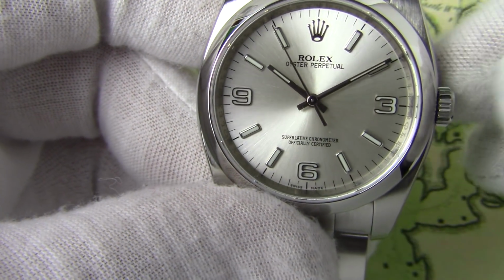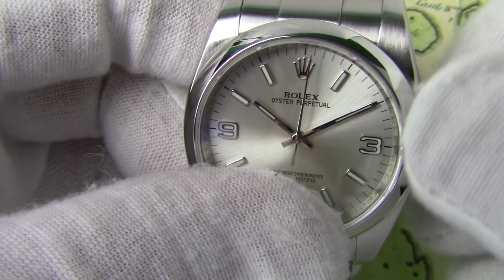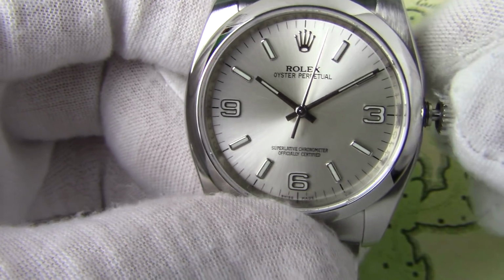The crown on this watch is, as far as the mechanics go, what you would expect from Rolex. Just very simple and clean. Screw down, of course, and just very precise and accurate with that hack feature. You can see the second hand stops there.